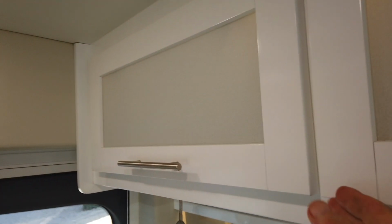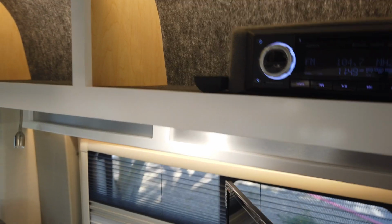And I've got 1, 2, 3, 4, 5, 6 very good sized cabinets with good storage. I actually had a flight attendant buy one of these, and she said each one of these storage compartments up top will hold more than what you can actually bring in the way of a carry-on on an airplane.